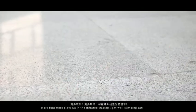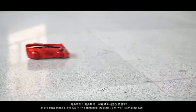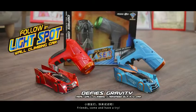More fun, more play! Or in the infrared tracing light wall climbing car. Friends, come and have a try!